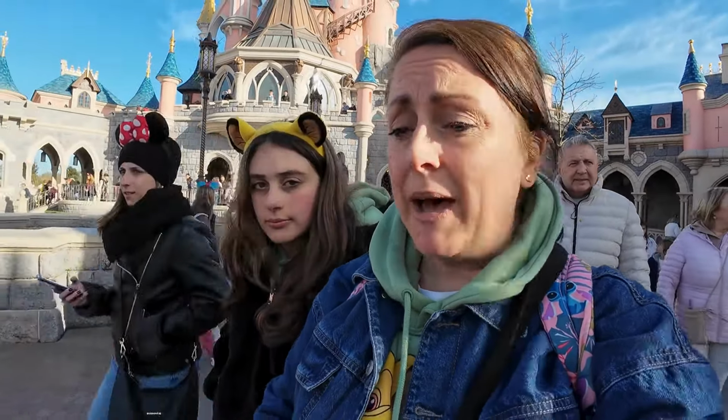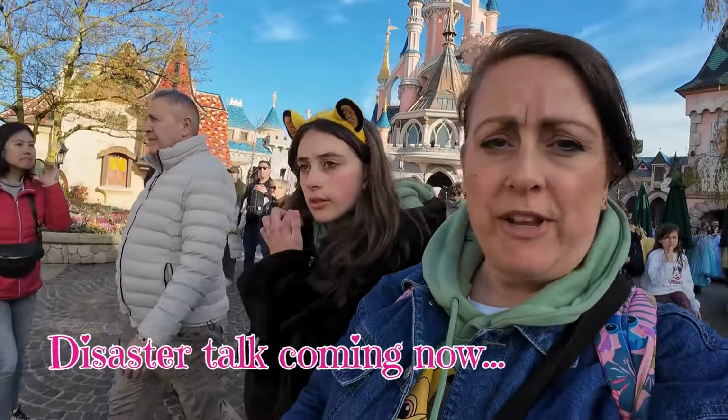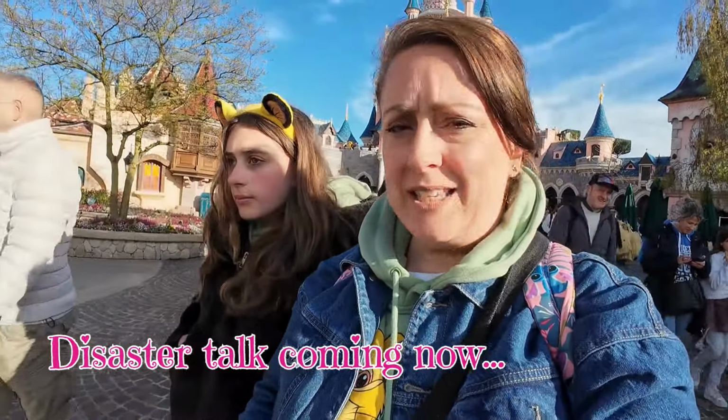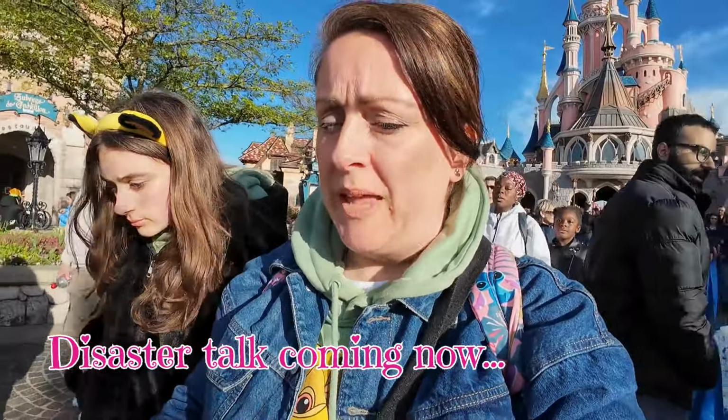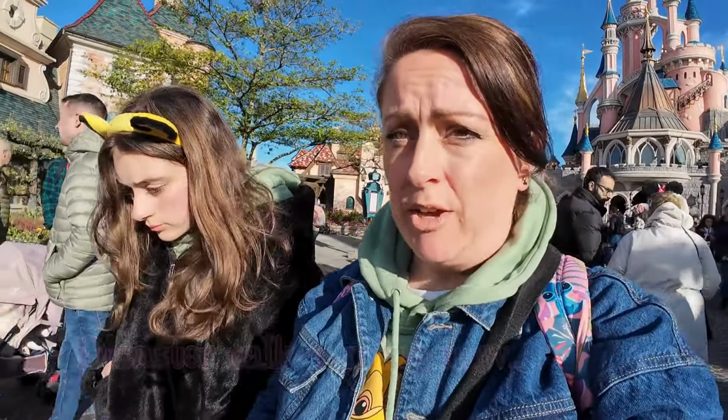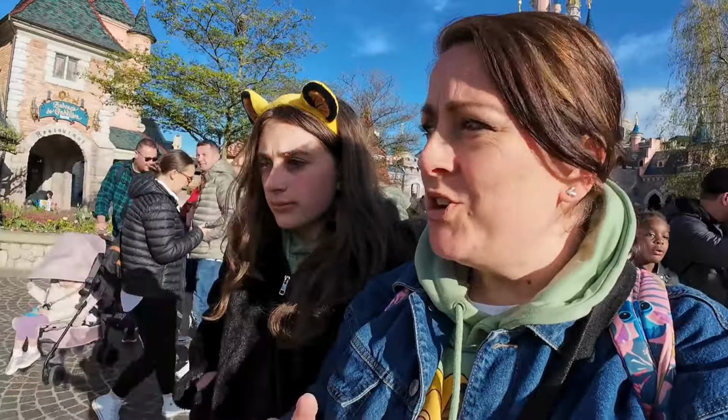Sometimes you can get a bit of a breather when the parade's on. But we actually had a meal booking as well at Agrabah, which we've just done. So before Adventure Isle, we actually went for some snacks at lunchtime, and then we did A Million Splashes of Colour from a different viewpoint, and then we did a character meet and greet. But something not very good happened after that.